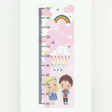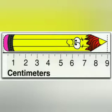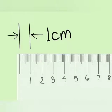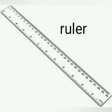I hope you all remember millimetres, centimetres and metres. A millimetre is... 10 millimetres make 1 centimetre. Here's 1 centimetre. How many centimetres make 1 metre? That's right, 100.